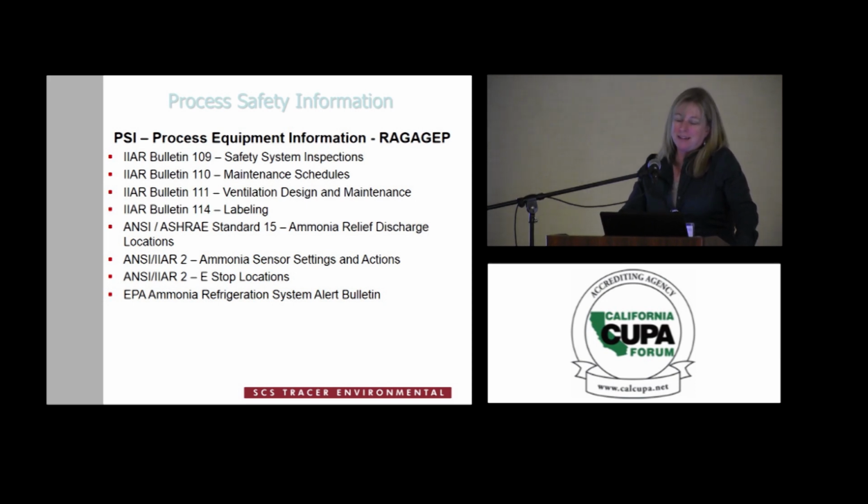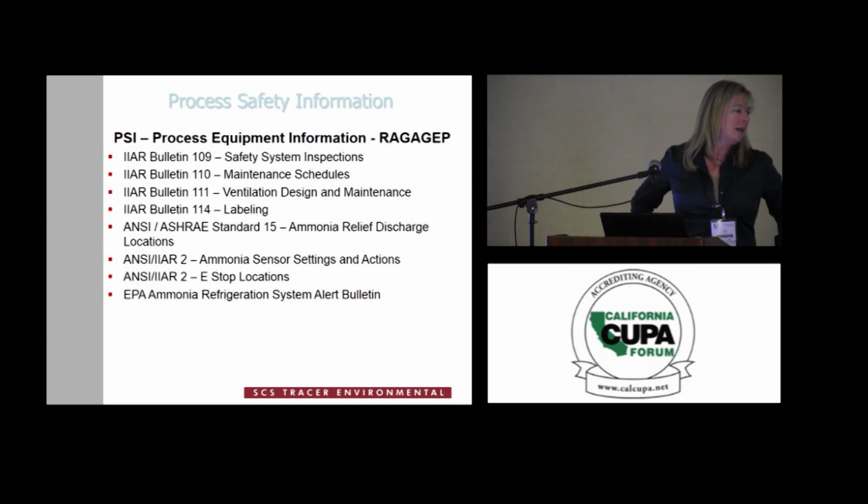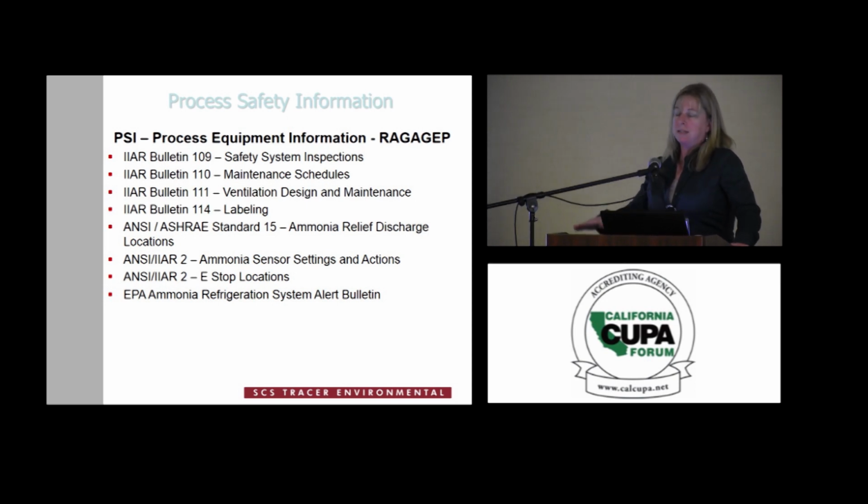Yep, perfect. Okay, good. Bulletin 111, for some of us that have older libraries from IIAR, Bulletin 111 included the ventilation design and maintenance criteria for your ventilation systems that Gina was talking about a few slides ago. There is a maintenance inspection criteria, and they even have a little worksheet in there that a facility could fill out to show that it meets normal ventilation and emergency ventilation standards. That's been moved to the newer version of the ANSI addendum 2008, the ANSI IIAR 2 bulletin. They've kind of discontinued 111 and moved that information into a different place, but it's still there.